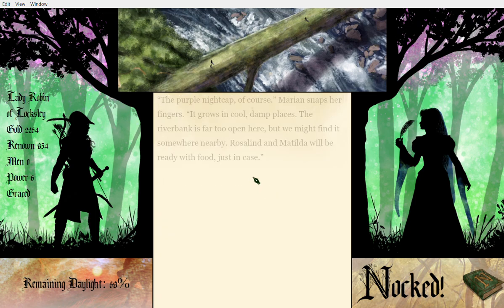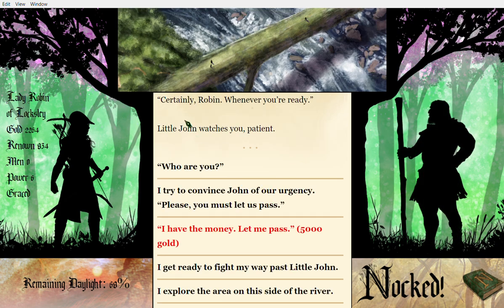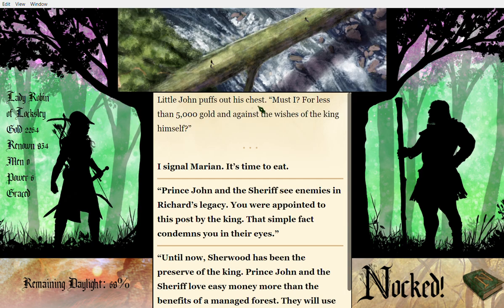The purple nightcap, of course. Marion snaps her fingers. It grows in the cold, damp places. The riverbank is too far open here, but we might find it somewhere nearby. Rosalind and Matilda will be ready with food, just in case. Certainly, Robin, whenever you're ready. Little John watches you, patient. Little John puffs out his chest. Must I? For less than 5,000 gold and against the wishes of the king himself?